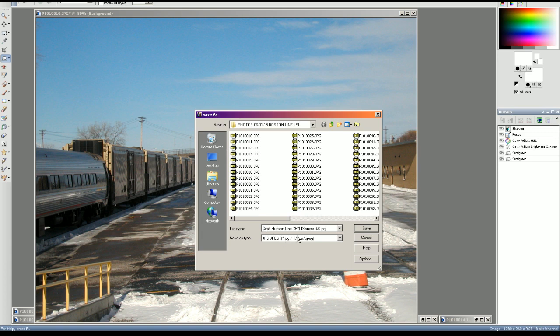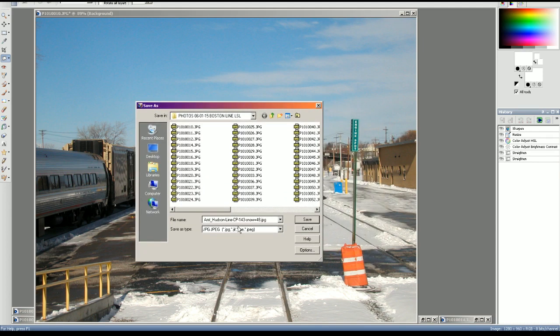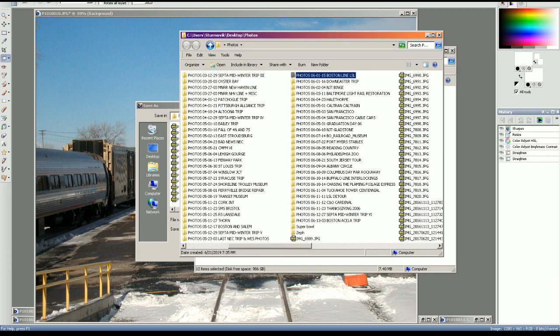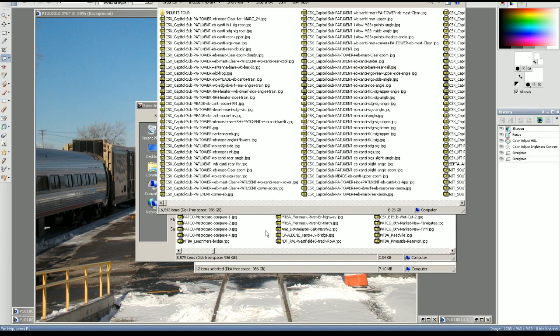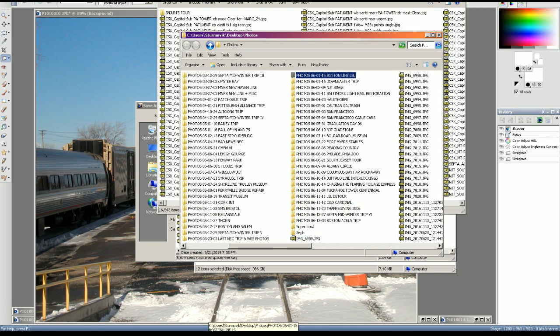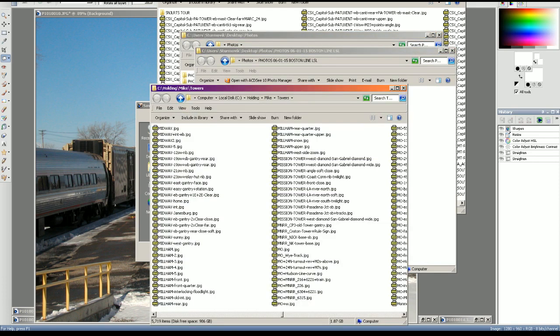Here I labeled this with CP-143, but I think this is a really poor name. What am I calling my Albany-Rensselaer station? Albany Station? I don't know. I want to go check on that. I'm going to definitely rename this one. This is just a terrible name that's not capturing in any way the importance of what is in the photo.